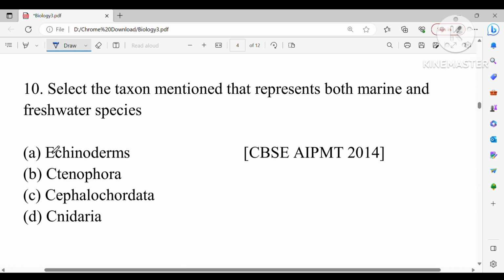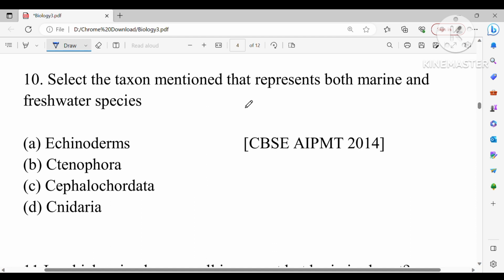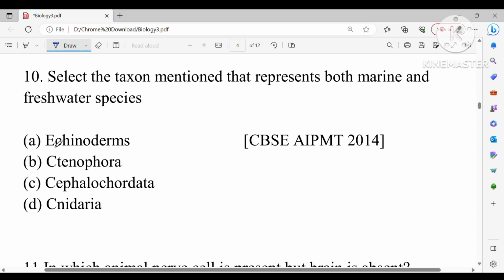Question number 10. Select the taxon mentioned that represents both marine and freshwater species. Option A echinoderms, option B Ctenophora, option C Cephalochordata, option D Cnidaria. And the correct option is option D, Cnidaria.